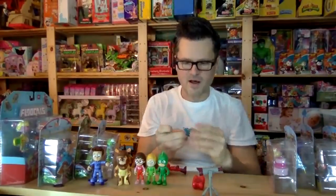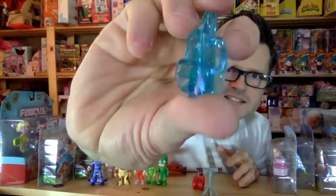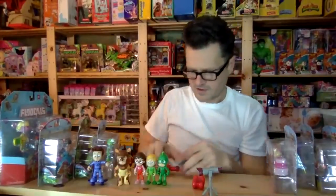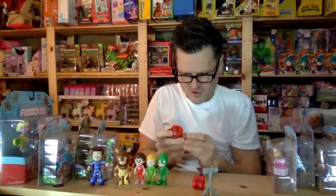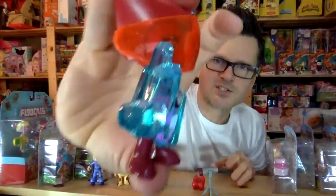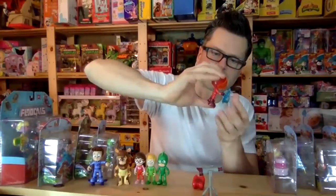And then, to top it all off, she's got this crystal shield. That is beautiful. And she can hold that in her hand like so. Oh man, that's nice.